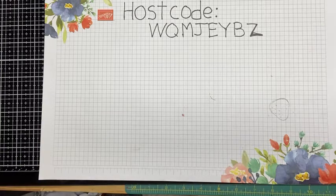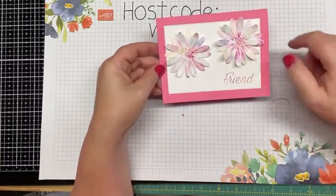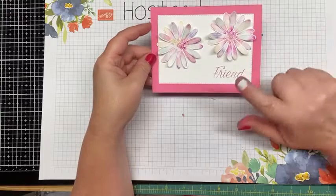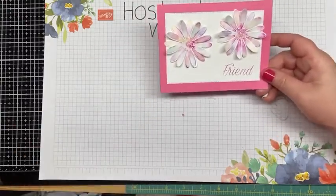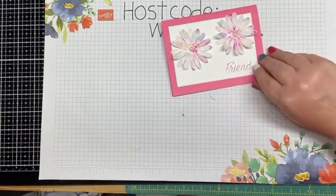They're fun. So let me show you the card that we're making, if I can find it. Where did I put it? Oh, here it is. So this is the card. Isn't that super pretty? So I bet you guys are wondering how we made these daisies so colorful. I'll show you how to do this. It's an easy technique. It's a fun technique. You do need re-inkers for this technique.